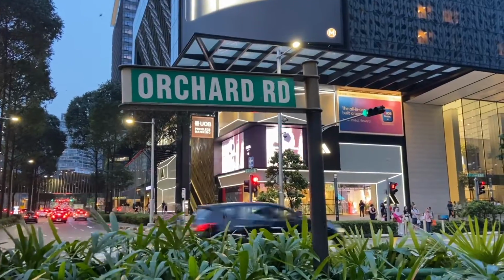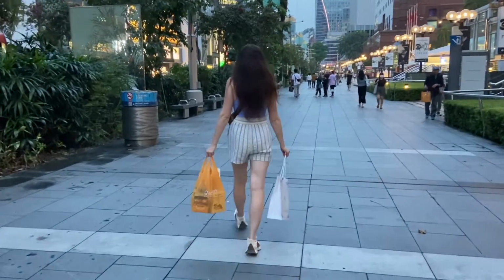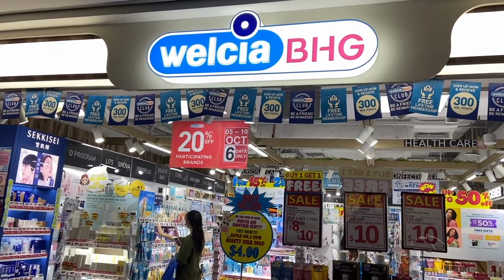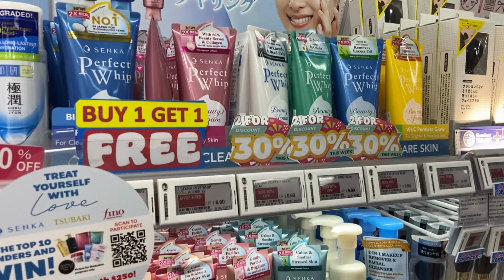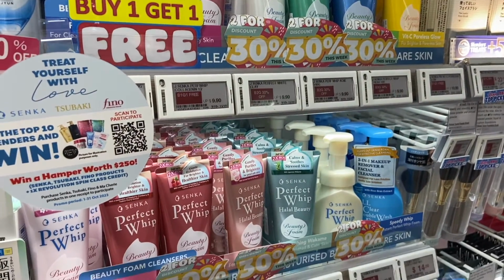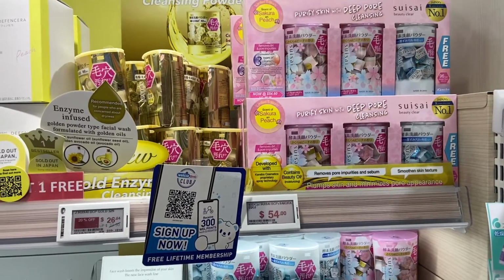Okay, let me take you right back into the centre and to a hidden Japanese skincare gem called Welcia BHG. Located in the Orchard Road MRT station, this shop is filled to the brim with Japanese beauty favourites and is not to be missed if you're a beauty lover like me.